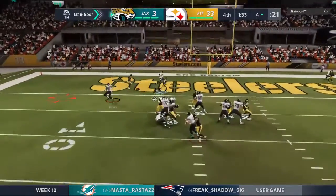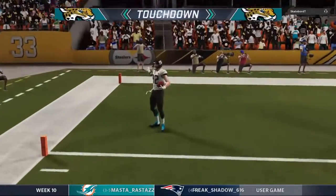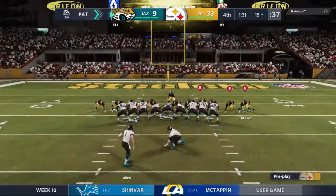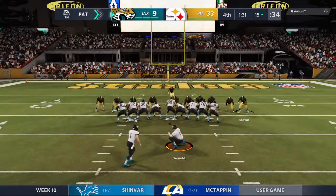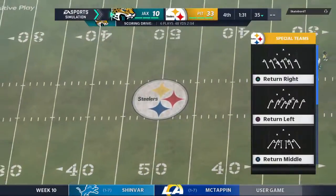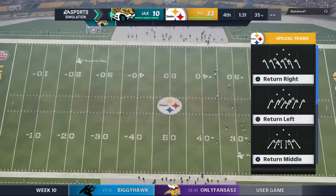Off play action. Nash. This will be caught at about the 5. And he takes it in. Touchdown, Jacksonville. Touchdown. Dawson Knox. His 3rd touchdown now on the year. And the Jaguars make some inroads here on that deficit. The kick is up, and he puts it through. Makes the score Steelers 33, Jaguars 10.